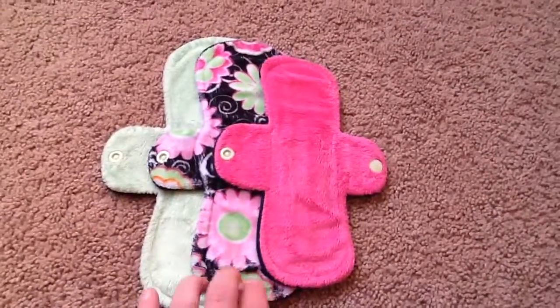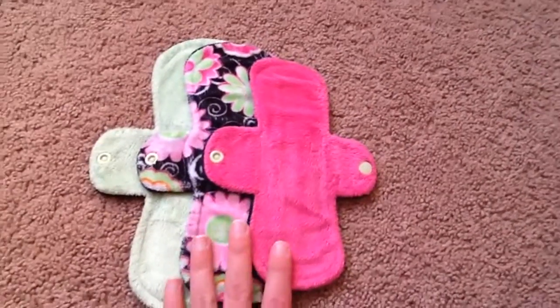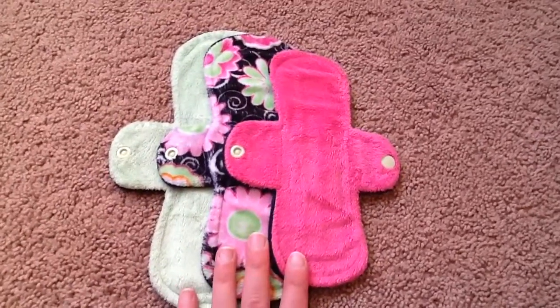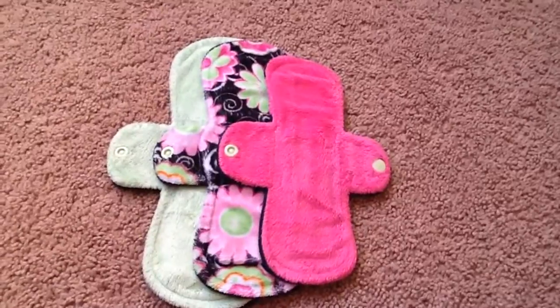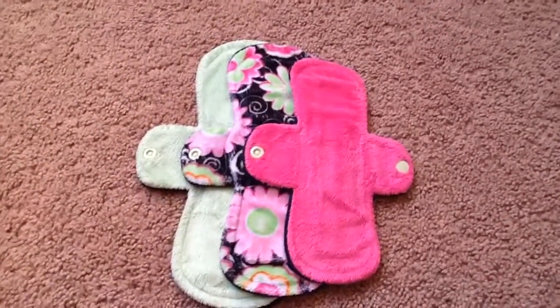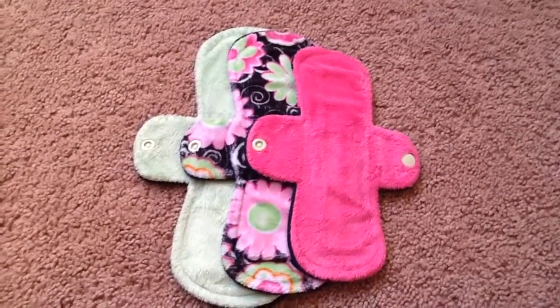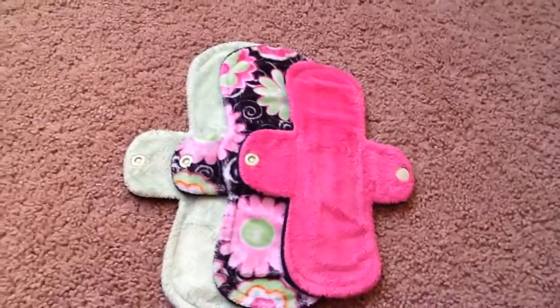But like I said, I do have a little bit of sentimental attachment to these pads because this was my beginning, folks. And I'm sure everyone who started off with cloth pads probably has that one pad, the first one that they bought, or the first one that they made to start off, that they used first on their transition to cloth pads. And maybe you're attached to it. I don't know. Tell me about it in the comments.